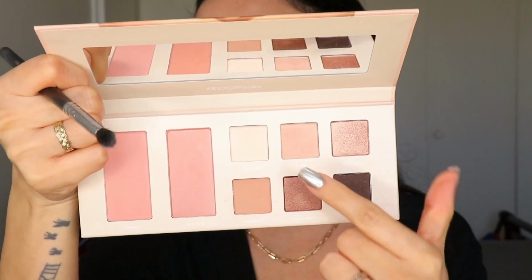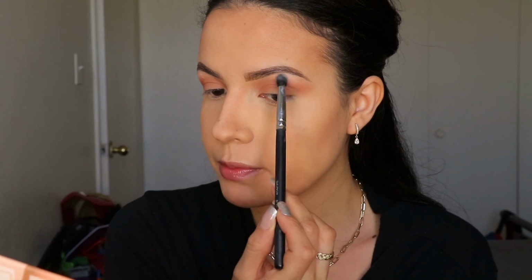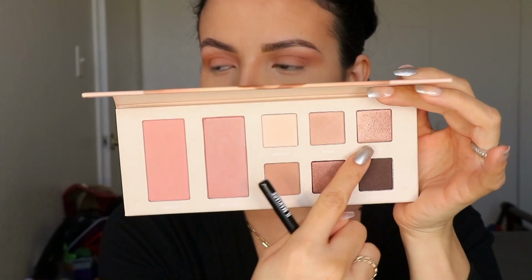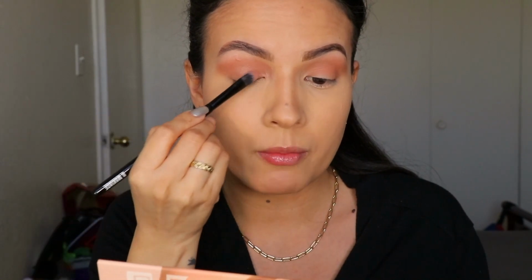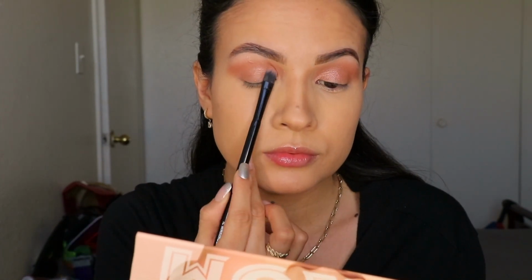All right, so after I apply Decadent, I'm going to apply Take a Dip, which is more of a white one, I would say, creamy. And I'm just going to be applying this under my brow bone. Now, taking the shade Indulge, a really pinky bronze color, I'm just going to apply that with a flat shader brush on my lid. And that will instantly bring some light. The shadows are really pigmented, and they are really, really creamy as well.